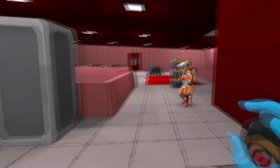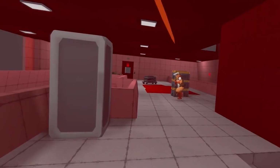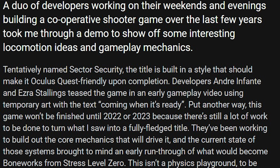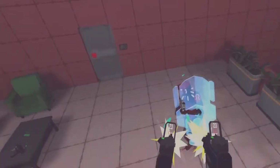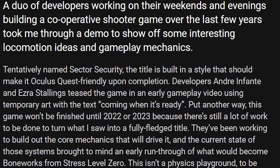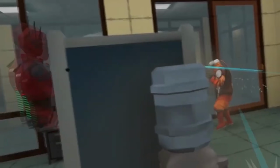A duo of developers is working on weekends and evenings building a cooperative shooter over the last few years. Tentatively named Sector Security, the title is built in a style that should make it Oculus Quest friendly upon completion. Developers Andre Infante and Azra Stallings teased the game in an early gameplay video using temporary art with the text "coming when it's ready." Put another way, the game won't be finished until 2022 or 2023 because there's still a lot of work that needs to be done.